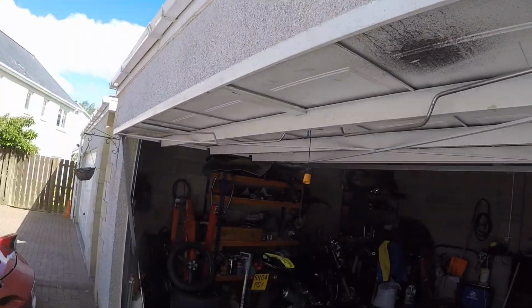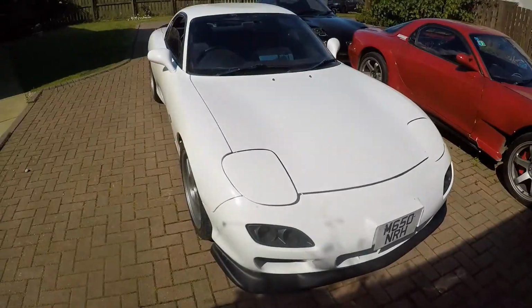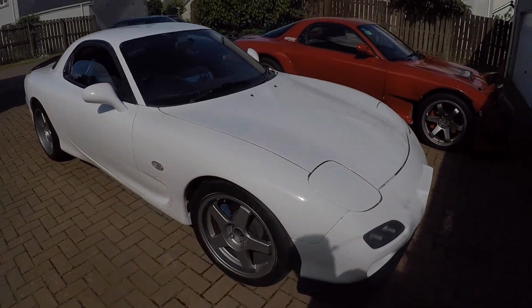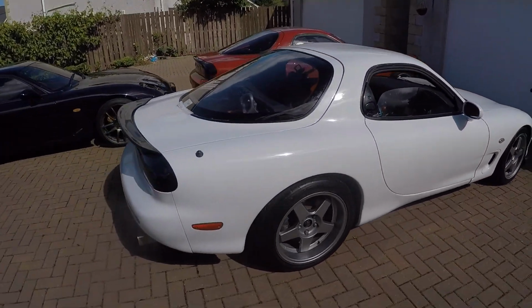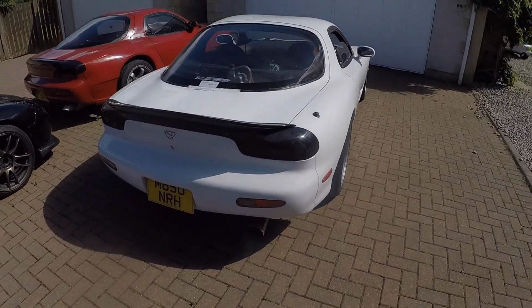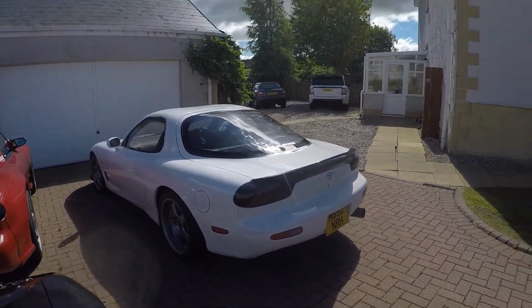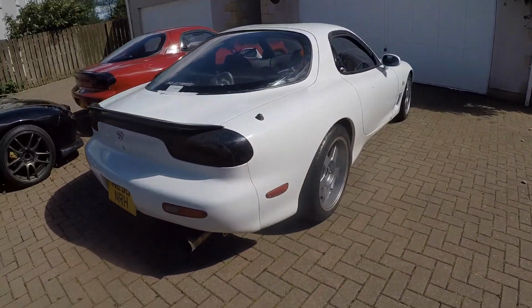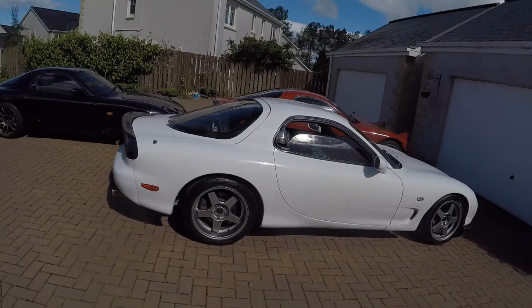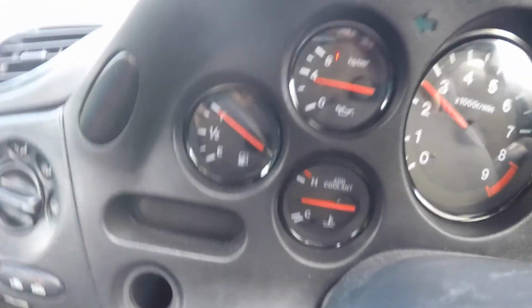So, just close up the garage. Sounds relatively quiet when it's new exhaust, actually. We'll go and get the little laptop.